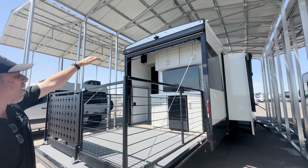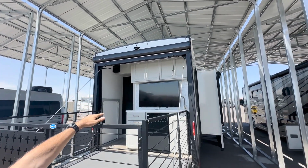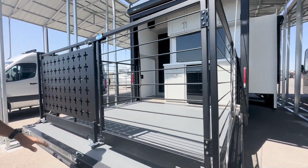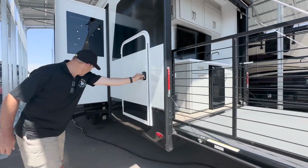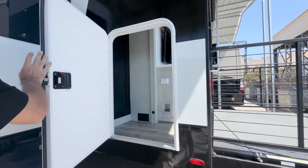There's a Thule awning that comes out. There's a TV back here. You know what? We'll get a little bit closer from the inside. But those stairs that we were showing you a minute ago, they connect back here so you can have access to it from the back. Moving around to the far side here, you do have access to this area through this little door as well.